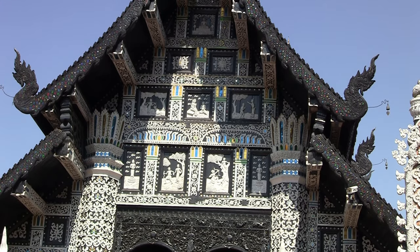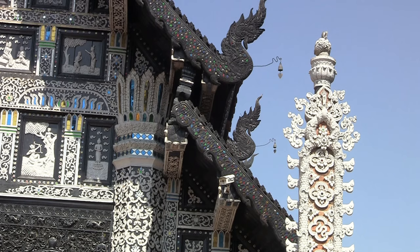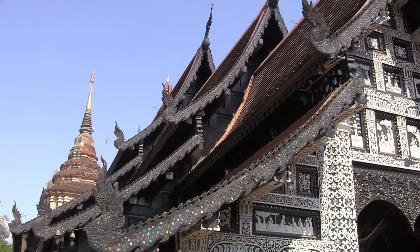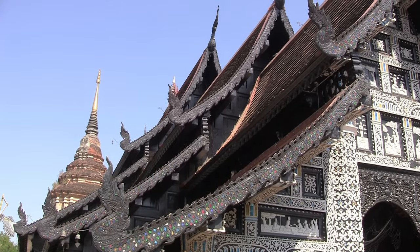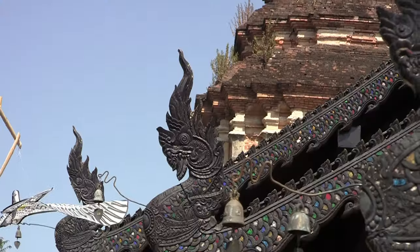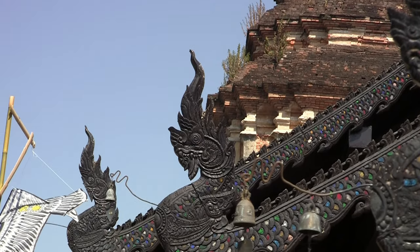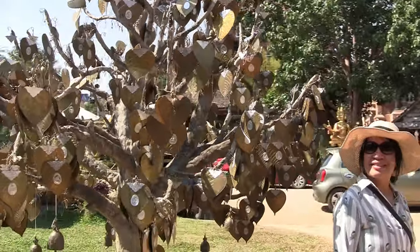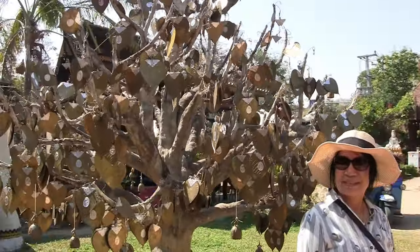The panels on the front of the viharn contain finely sculptured wooden carvings of animals and avatar figures, and above this on the gable end are panels containing carvings depicting scenes from the Buddhist texts. Floral capitals of the lotus top the two columns either side of the door.